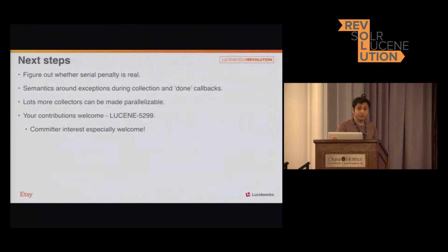And a lot more collectors can be parallelized. We just really cared about the ones in the hot path for a search, to get numbers out, like top score doc collector, doc set collector, all these wrappers like multi-collector and time-limiting collector. But there are tons of collectors in Solr and Lucene that are just returning false for is parallelizable. And your contributions are very welcome. That's the JIRA again, Lucene 5299.